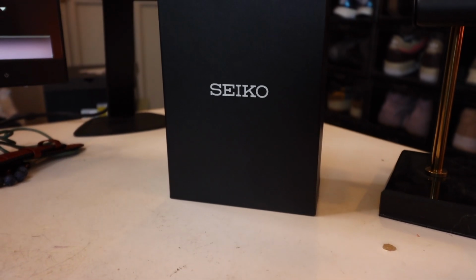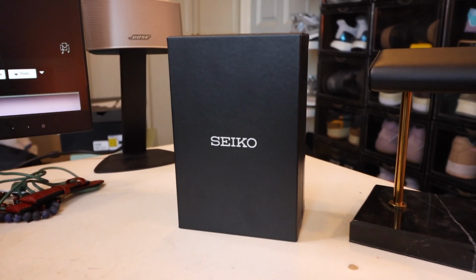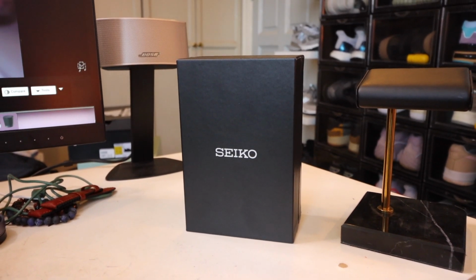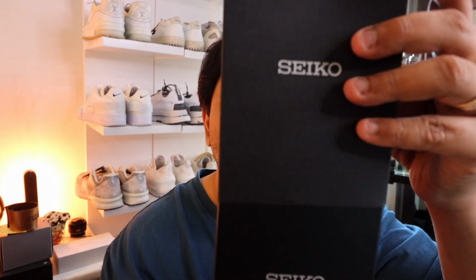Now, as you guys can see, it comes in this black Seiko Prospex box. So it's not your typical cube Seiko box, which is the normal edition. The Prospex line is like a step up, so it's a little bit more premium compared to your typical Seikos. If you remove the sleeve, you have another box which has an almost matte leather finish. Kind of nice feel to it. Has Seiko emblazoned at the top.